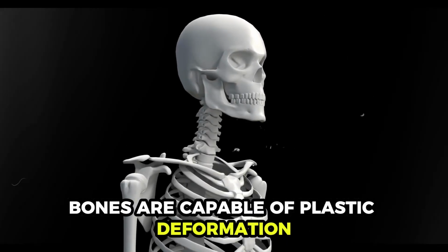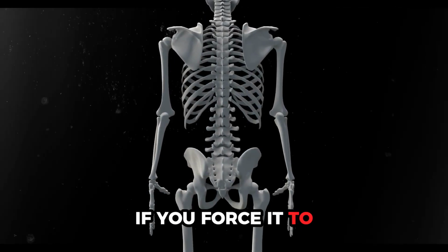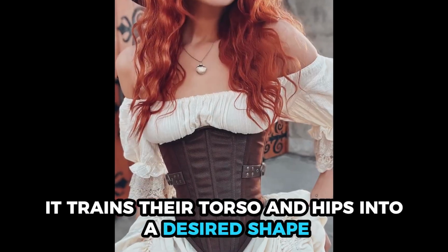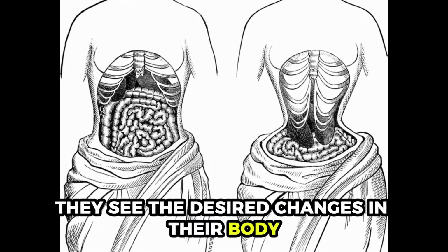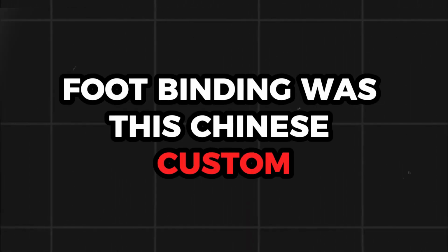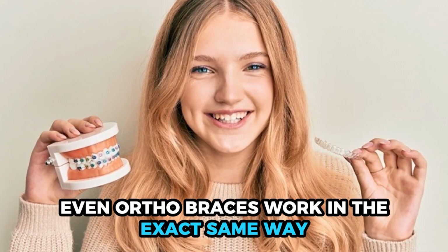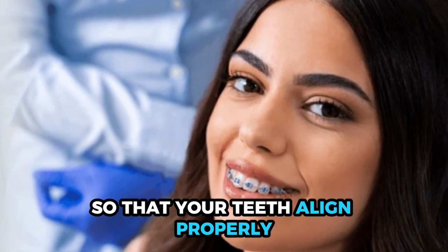Bones are capable of plastic deformation. That means that the bones can change their shape and size if you force them to. One example is corsets. This is a tight stiff cloth which is worn by women. It trains their torso and hips into a desired shape. After prolonged usage, they see the desired changes in their body. Another example is foot binding. Foot binding was a Chinese custom of tightly binding the feet of girls to change their shape and size. Even ortho braces work in the exact same way. They apply pressure on your teeth so that your teeth align properly.